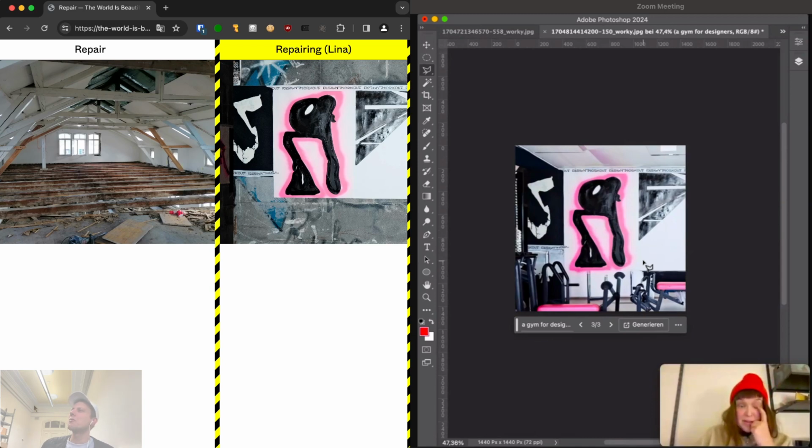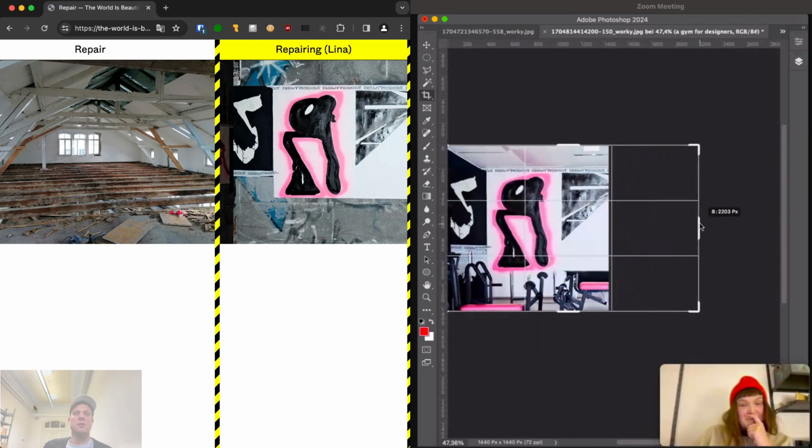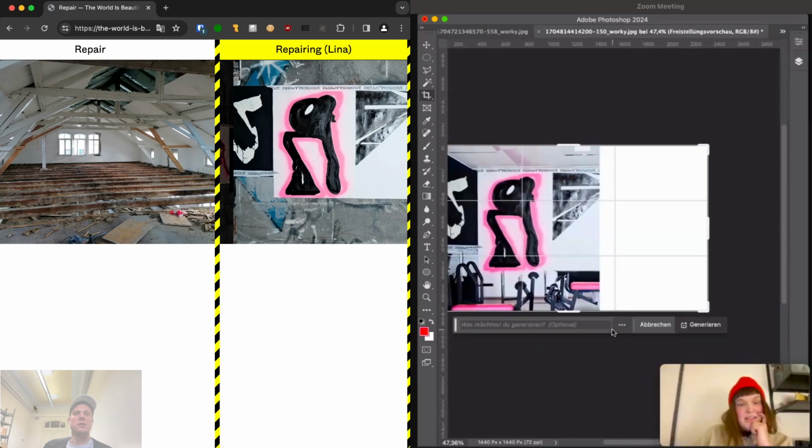Oh, what do we want to repair? I don't know. I'm confused. It's already not so bad. Let's not be too hard on ourselves. Okay. But should we expand the image? Okay. Always good. Let's expand. Maybe just to the side.